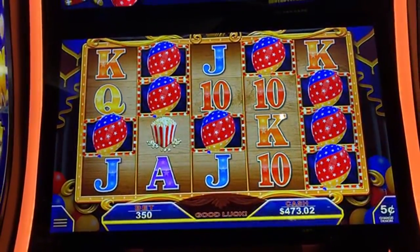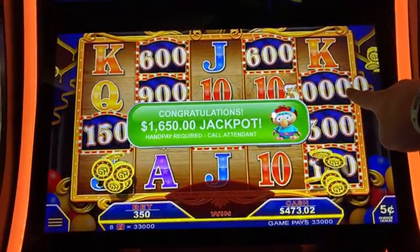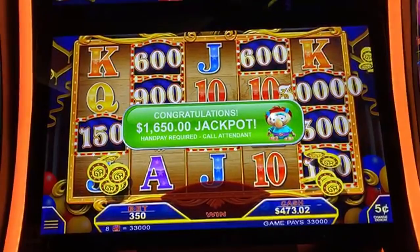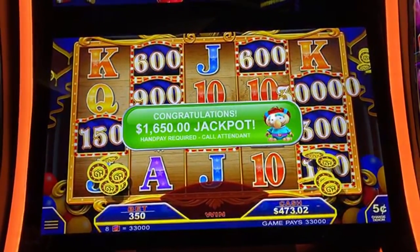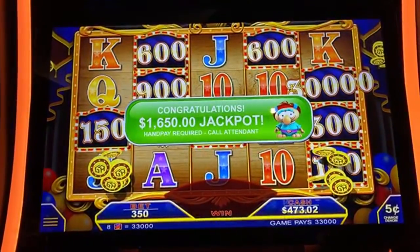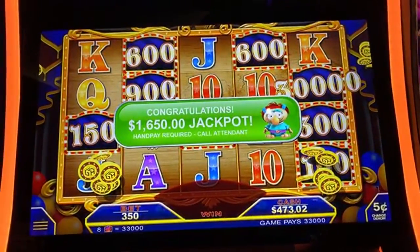Oh, here it goes. Oh, my gosh. Oh, my gosh. Oh, my gosh. Oh! Hand pay! We got a jackpot. $1,650. What? You all wanted me to leave it, didn't you? That's a $1,500 balloon.